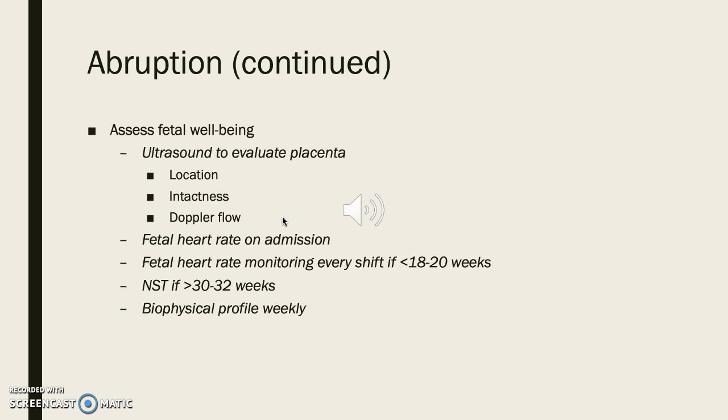So how do we as nurses address that abruption? Number one, we're going to check and assess fetal well-being. We're going to take a look at that baby and make sure the baby is doing okay. We want to use an ultrasound to evaluate the placenta itself, its location, how intact it is, as well as Doppler flow, indicating blood flow to the baby. Fetal heart rate is done on admission. Fetal heart rate is going to occur every shift if the baby is less than 18 weeks, up to 20 weeks, so under really the age of viability. If the baby is 30 weeks, 32 weeks, then we're doing a non-stress test and then a biophysical profile weekly.